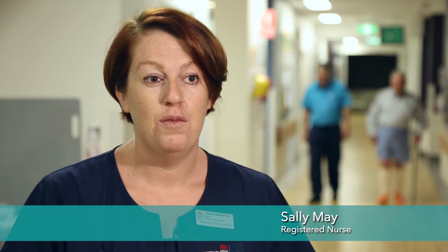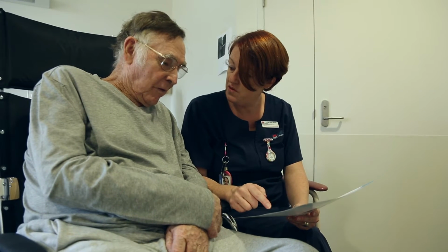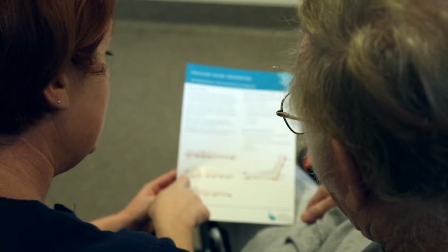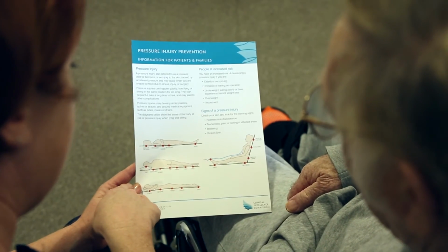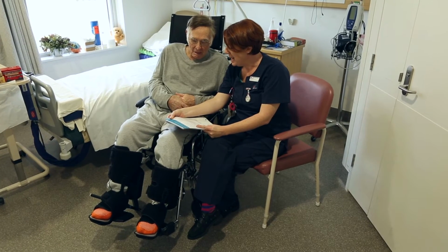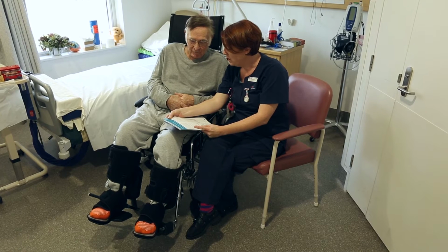We like to talk to our patients and families about how we can prevent and reduce their risk of pressure injury. For example, we like to talk about ensuring our skin is kept clean and dry, and the use of barrier creams to ensure our skin integrity is kept intact. It's important to us that our patients and families have input into their strategies to ensure their preferences are considered.